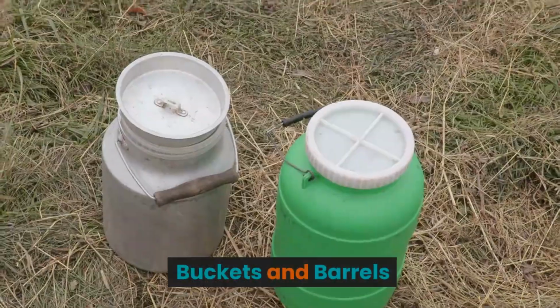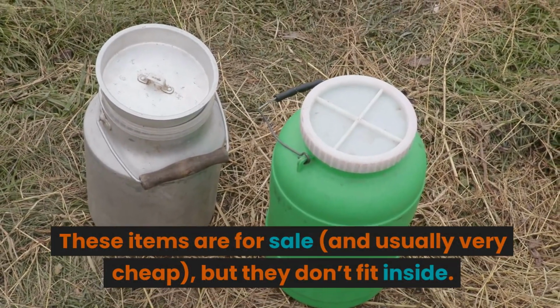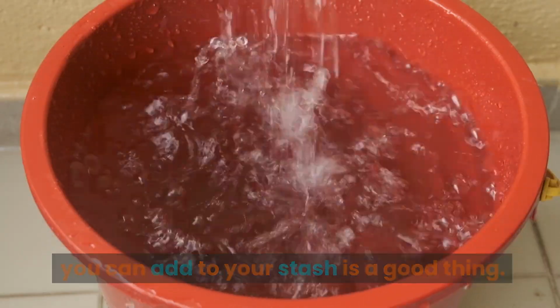5. Buckets and barrels. These can often be found sitting in backyard areas or outside the thrift stores. These items are for sale, and usually very cheap. Any vessel that will hold or carry water that you can add to your stash is a good thing.